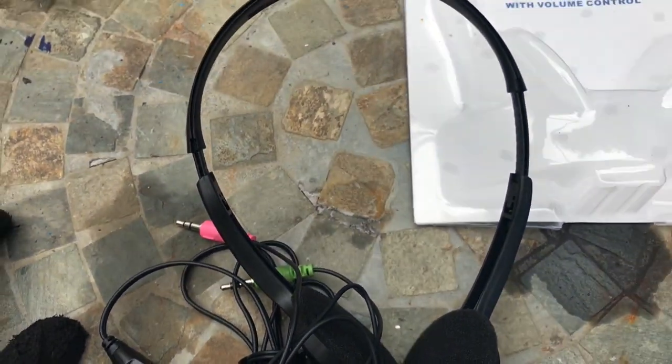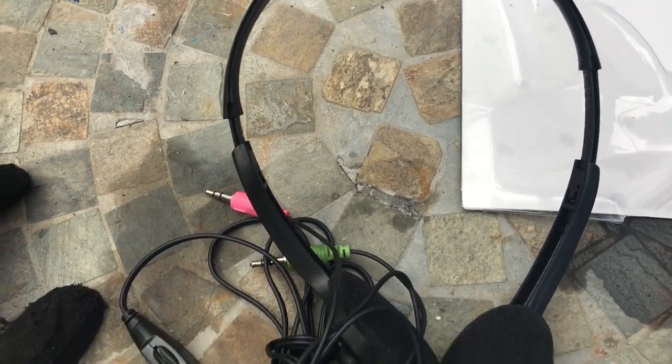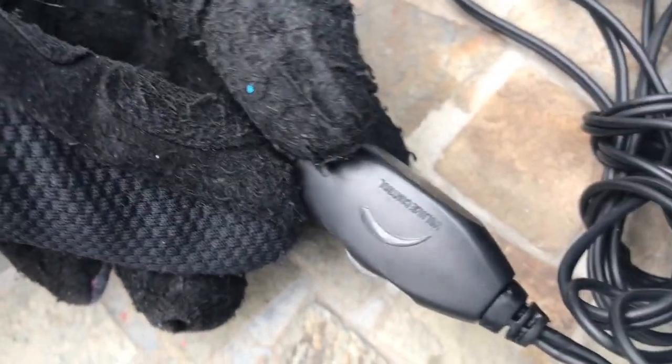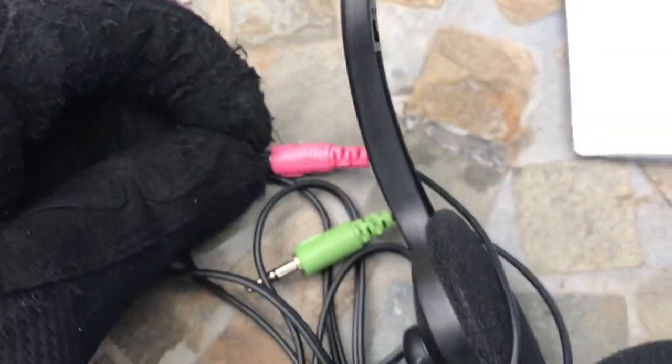But for $7 and for the instant ease of being able to pick it up the same day, yo, it was worth it. You got a little volume control right here. Check it out. The volume control. See, what's it say? It says volume control. How cliche, right?